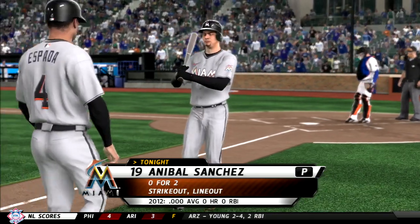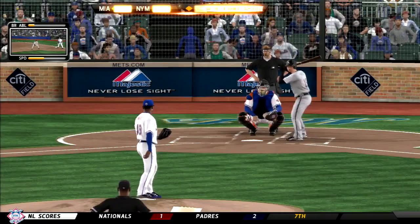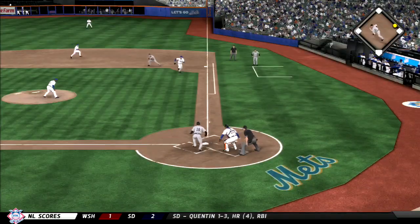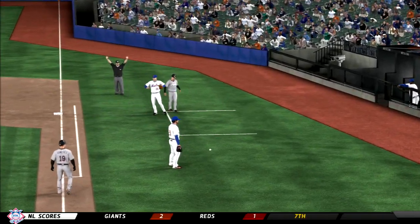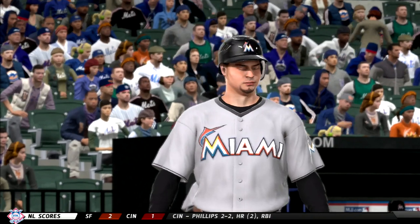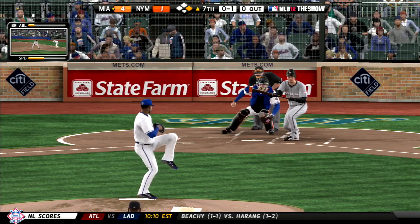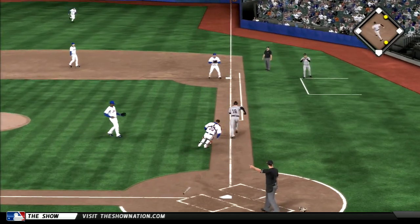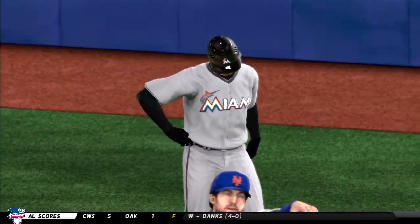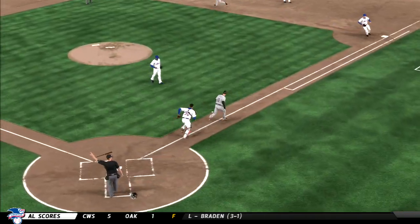Anibal Sanchez will dig in now. He's struck out and lined out in his first 2 at-bats. Tries to get the bunt down here, but this is foul, and we'll see if he tries it again. Now here's Sanchez able to put this one down. Only plays to first, so the pitcher does his job as it's a successful sacrifice. Yeah, well done there. You can see he angles that bat perfectly and bunts it down the first baseline and gets the job done.